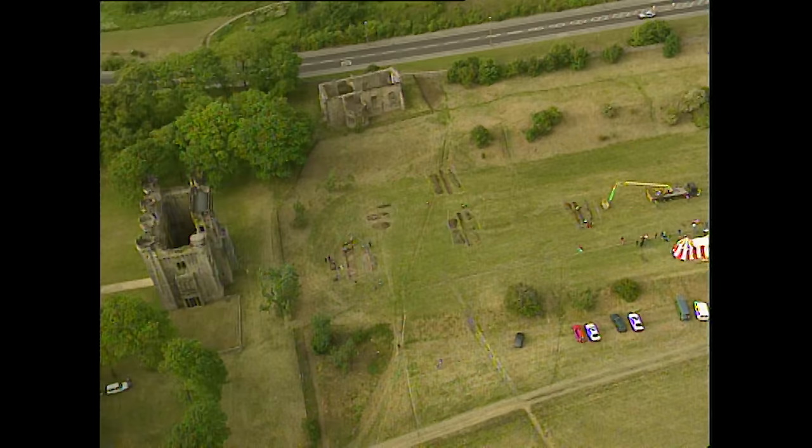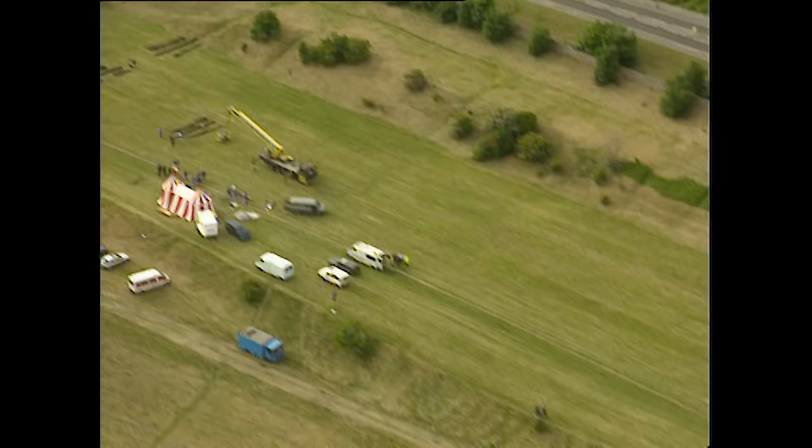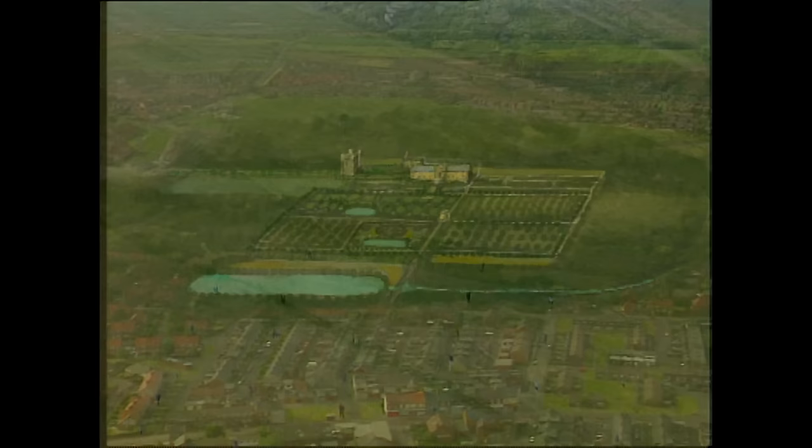But this weekend's also produced new information about another period in the castle's history. There's evidence to suggest that there was another large building on this terrace built around 1600, which faced south and was positioned to enjoy a whole series of fancy gardens, as Phil calls them. And this is Victor's impression of how they might have looked.